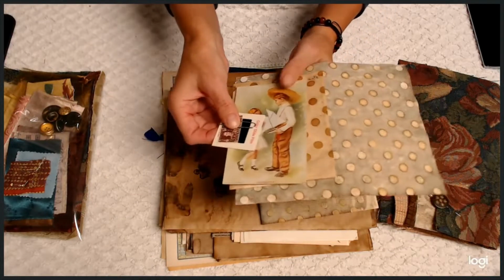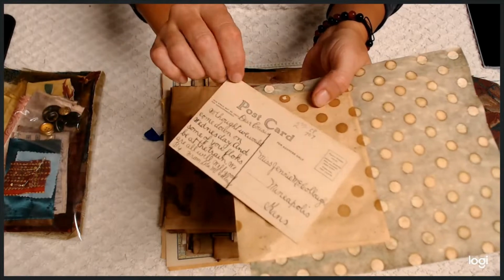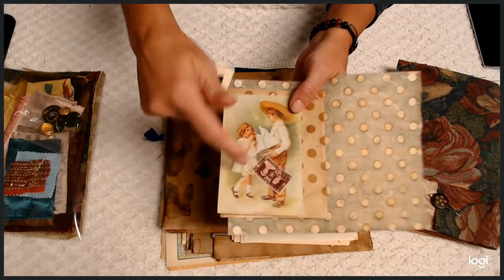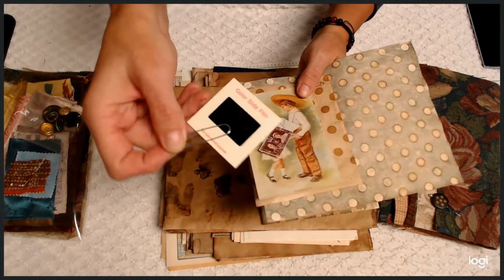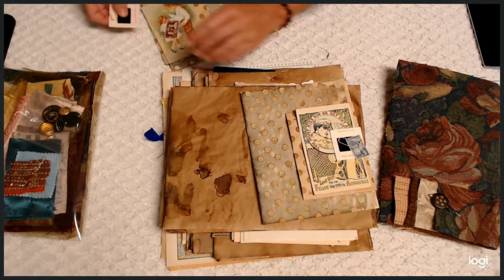And then you have the vintage postcard. This one here is the children's one. Like I said, each one is so different. And then I put a stamp. So each kit will have a vintage stamp, almost like a little stationery set. And then another one of those really cool vintage slides. So there's that one. And then you'll have a set of two.